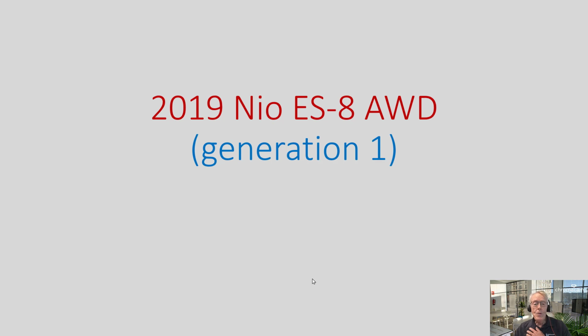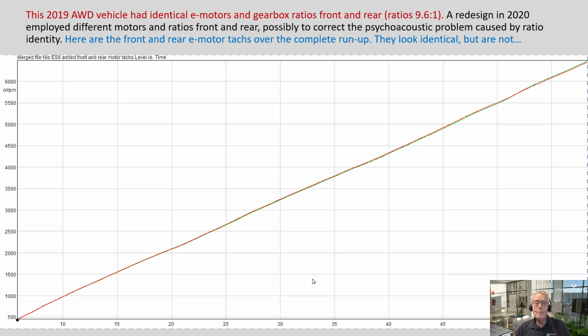So let's go now to work directly with some vehicles. We're going to start off with the first generation Neo ES8 all-wheel drive, which, by the way, embodies a psychoacoustic mistake, which literally caused the car to be withdrawn from the market and replaced with a new version, the second generation, which does not make that mistake. We'll see what it is.